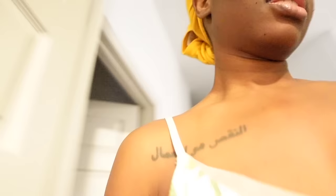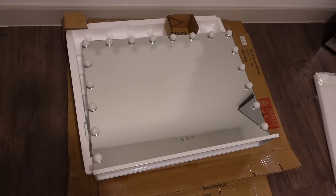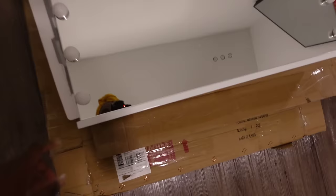Look what finally came, y'all. And she's Gorgina. I put her up on my vanity, love her. The only thing is she's heavy, and I don't feel safe enough with just this base. So I want to have my handyman actually mount the mirror to the wall above this desk.